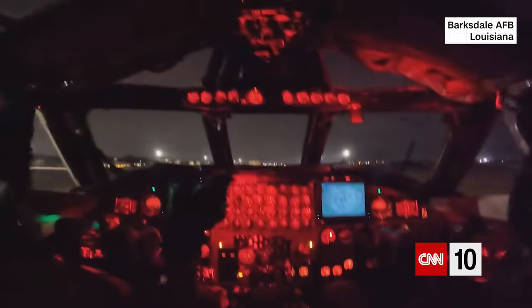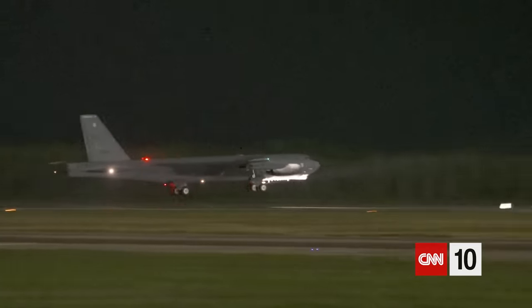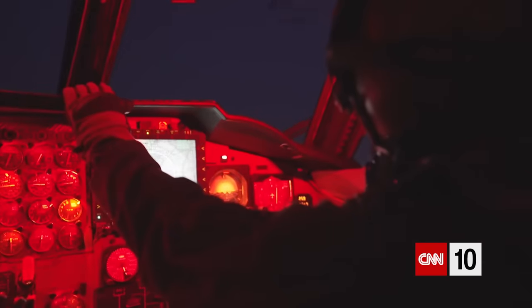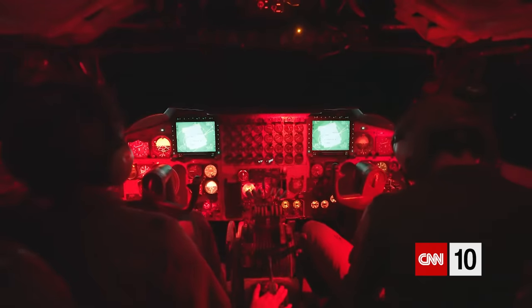Mylar 110, runway 33, wind 330. Under the shroud of pre-dawn darkness, flight Mylar 110 roars out of Louisiana's Barksdale Air Force Base. It's the start of one of the longest military missions in the world, a nonstop 33-hour flight by this B-52 strategic bomber group to the other side of the world, flying near Russia, China, North Korea, and back.